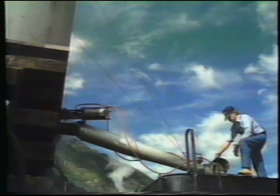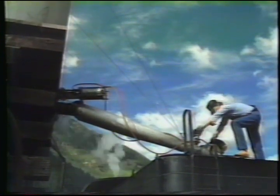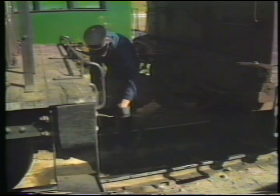Let's fuel up the engine for a run. The steam-powered pump on the right is hooked up to a steam line on the engine and pumps oil from the tanker on the left to fuel the engine to make the steam which pumps the oil. Sort of perpetual motion. And the result? Well, come on, let's take a ride.